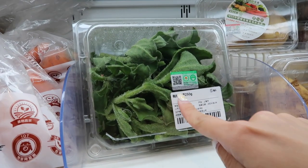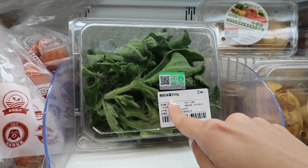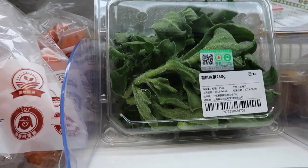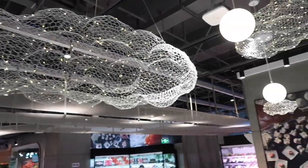This is really good. It's literally called Youji Bingcai, which means organic ice lettuce. It's really good. I don't think I've had this ever in North America. Yeah, because they don't have it there. So I don't know what it's called in English, but it's so good. Oh, Buna.